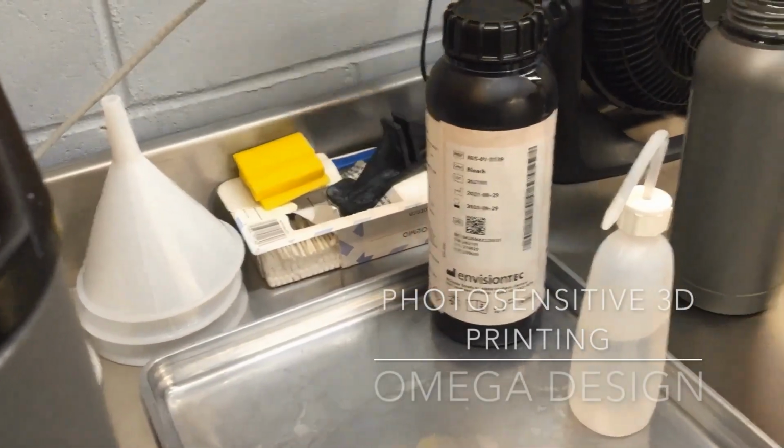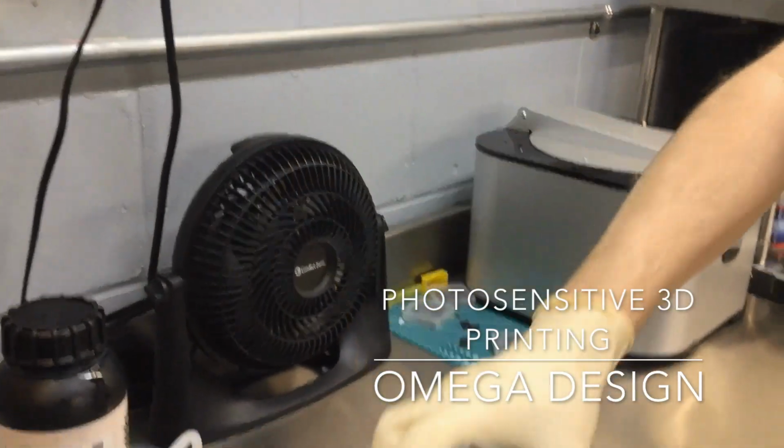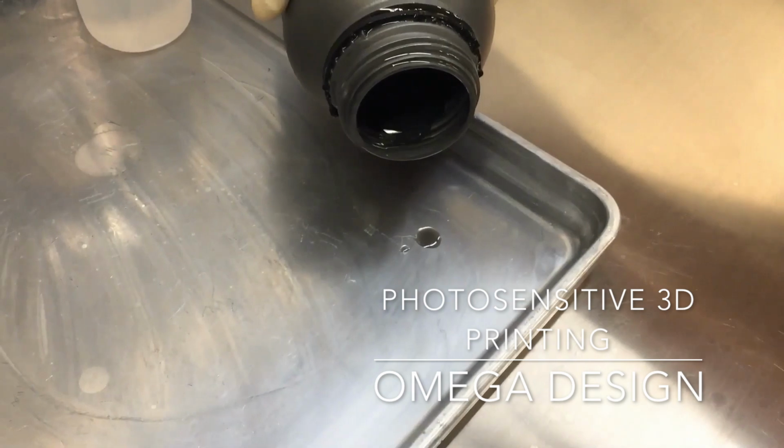Omega Design also specializes in 3D printing. The most advanced of these techniques uses photosensitive liquid that is molded into shape and then exposed to UV light to harden.